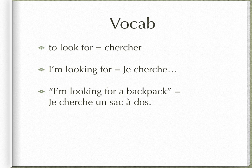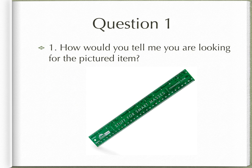So for example, if we want to say I'm looking for a backpack, all you have to do is put the word backpack after je cherche. Je cherche un sac à dos. Your turn to practice. Question number 1. How would you tell me that you are looking for the pictured item?